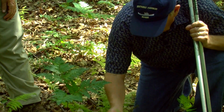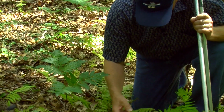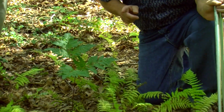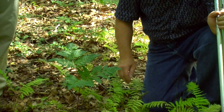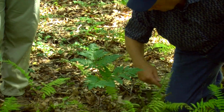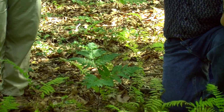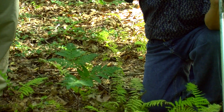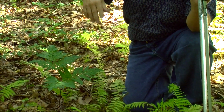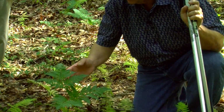Spores are one way that they multiply. Another way they multiply is through rhizome extension. If you were to dig one up, I won't dig it up, but you'd see there are leaders going out. They're called rhizomes, and those can make another fern. So, flashbacks to biology.